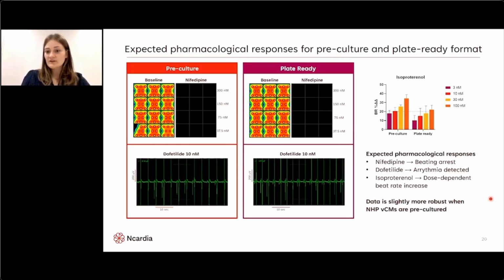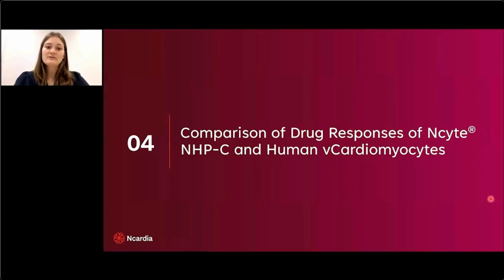So we decided to move forward with the cells that were pre-cultured and do some comparisons in drug responses of the NSAID NHP cynomolgus and human ventricular cardiomyocytes, which Silke will tell you more about. I will show you now the results from some assays where we directly compared drug responses in the NHP cardiomyocytes and our standard human ventricular cardiomyocytes.